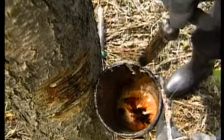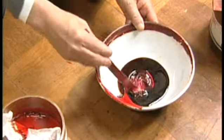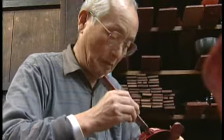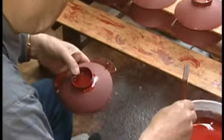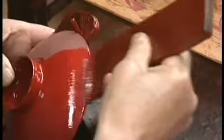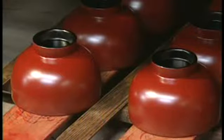Resin from the East Asian tree has been used since ancient times as a protective coating and adhesive. In the traditional method, the resin is refined to make lacquer, then mixed by hand with the natural vermilion colorant. Each lacquer coating must be left to dry for 10 hours. Great care must be taken during the 15 coatings to avoid any trace of debris, which would spoil the finish. The lacquer dries and hardens very slowly. Humidity is kept between 65 and 80%.